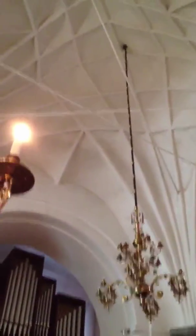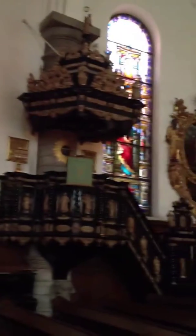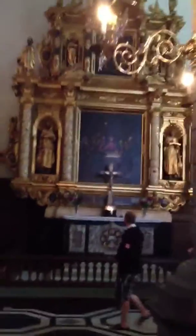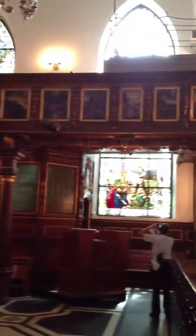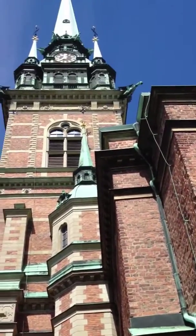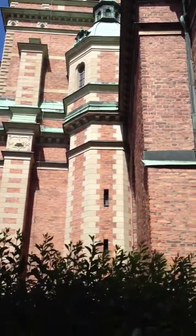So we're in Old Town. We just came across this old church. There's churches everywhere, seems like. It's very beautiful, though. There's a huge tower outside. So the sign said German Church of Stockholm. Not real sure what religion it is.